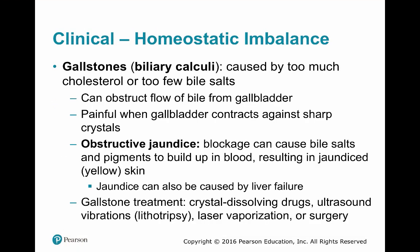Gallstones are a homeostatic imbalance. They're caused by too much cholesterol or too few bile salts. They can cause obstructions of the flow of bile from the gallbladder. It's painful when the gallbladder contracts against sharp, crystallized objects, so this can be very painful. Obstructive jaundice is also an issue that can happen, and this is a blockage that causes bile salts and pigments to build up in the blood, resulting in jaundice, or yellow skin. Jaundice can also be caused by liver failure. Gallstone treatment is either crystal-dissolving drugs, ultrasound vibrations that allow movement, laser vaporization, or surgery.